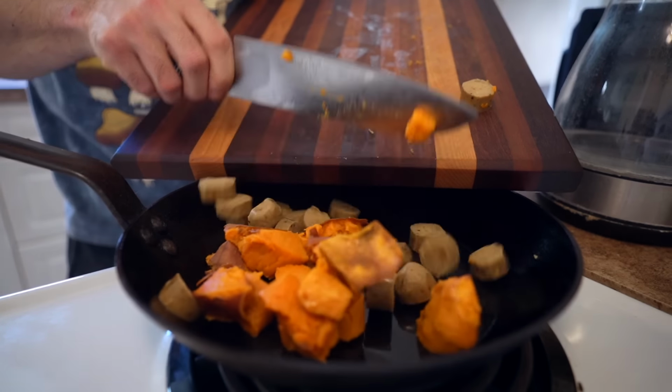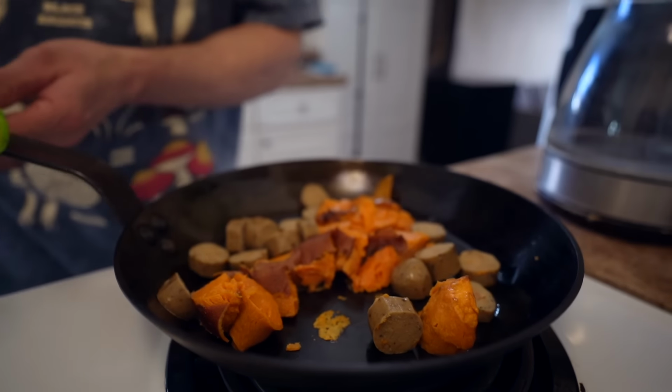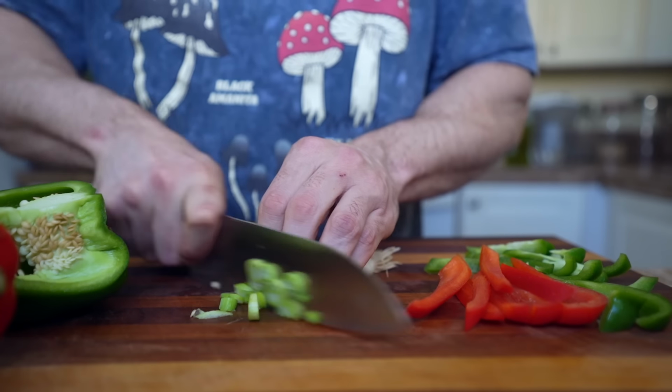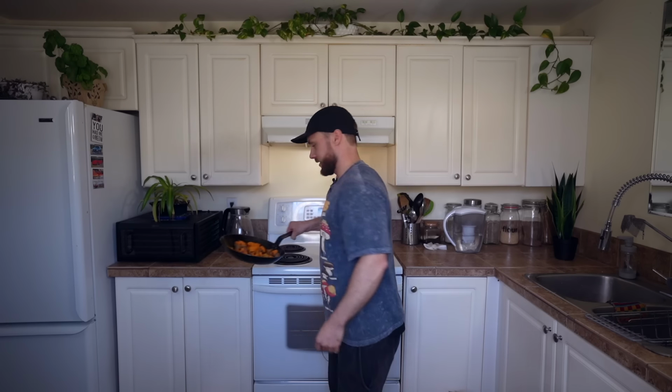And I'm just gonna saute that for a minute. And while that's cooking, I'm just gonna chop up some veggies to have in the wrap. So some bell pepper, green onion, cucumber, and some lettuce. All right, so these are all ready.